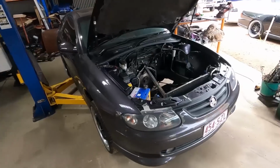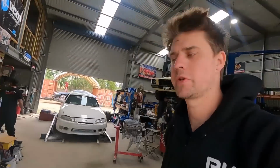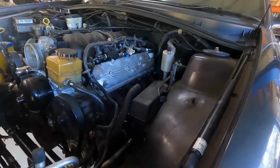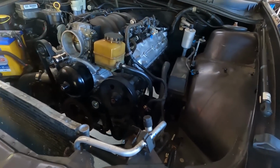Rightio, Bo's ready to start smacking this in. Loaded up, ready to go for a machine shop run and get it all sorted out. Yeah, you are. Bo's been smacking this out. Engine's in the car, with our freshly painted pipes that are all nice and beautiful. It looks great. It really does look great.